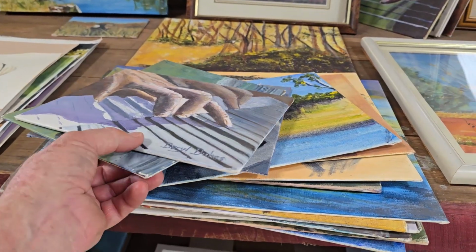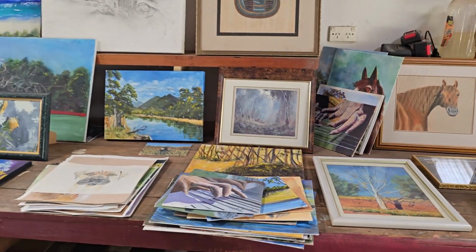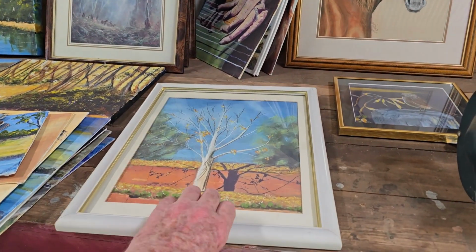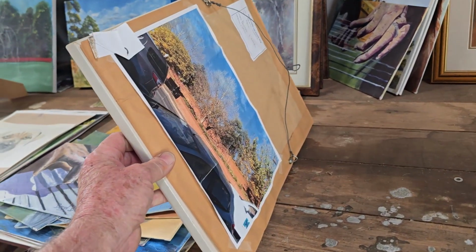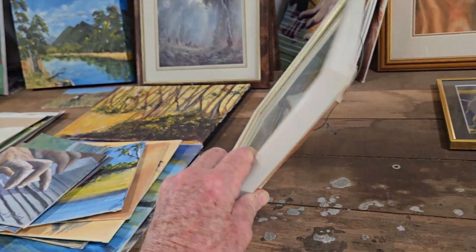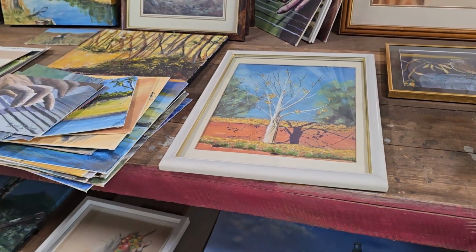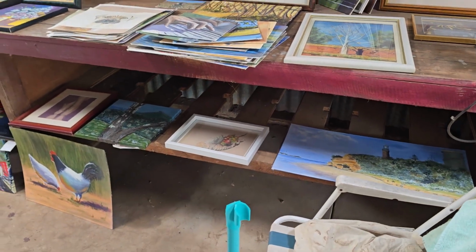Some of them are quite good, but they're all going to be $5 each. A whole pick here, $5 each. This tree here, I think, had a price of $150 or something on it from memory. You can see the picture that she painted it off. But oh, she had $200 on that. But I'm afraid that's going to be $5. I don't particularly like it. So I know someone might, but that's all right. Someone will get it for $5.